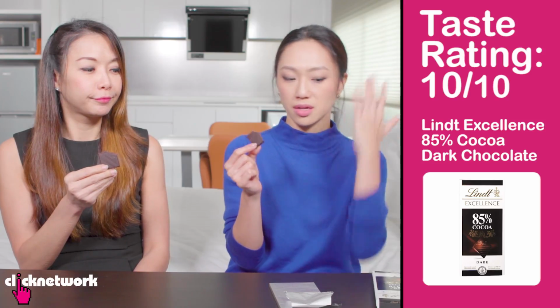I like this because it's quite smooth and there's a stickiness about it. Sometimes very dark chocolate comes out really powdery, like it just gets stuck. Very hard to swallow. But this is still very smooth. So I like it. I give this a 10 out of 10.